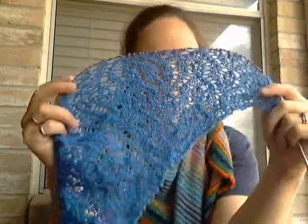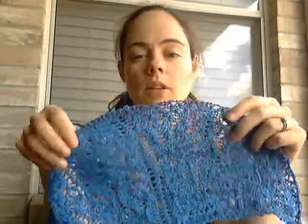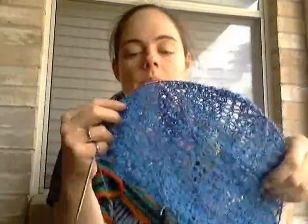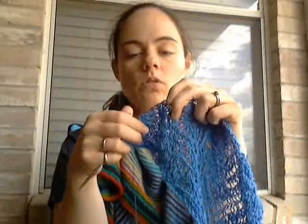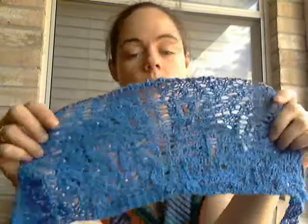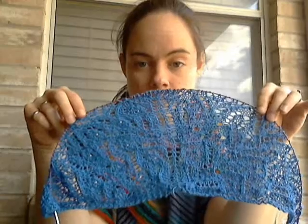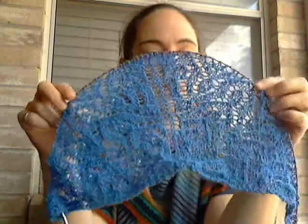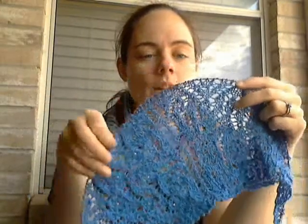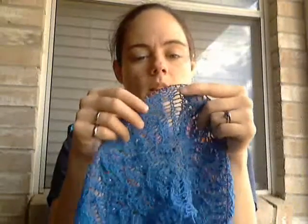So I'm now to the row where I need to add some beads, but this is where I am. So there you go, it's growing. It still fits pretty nicely onto my needle. The pattern is still an adventure because I haven't really memorized it at this point.